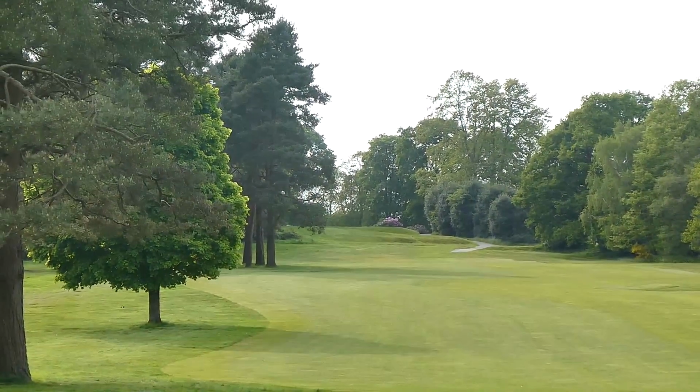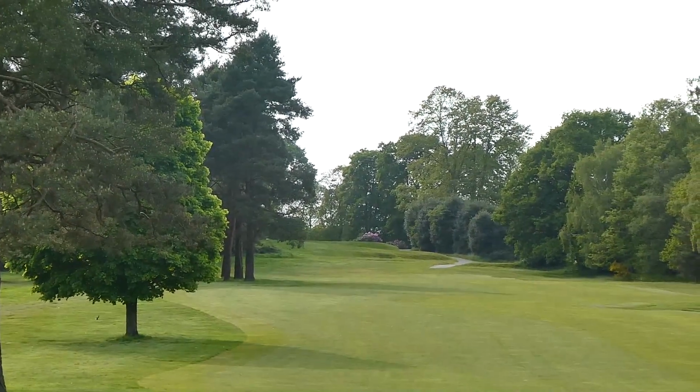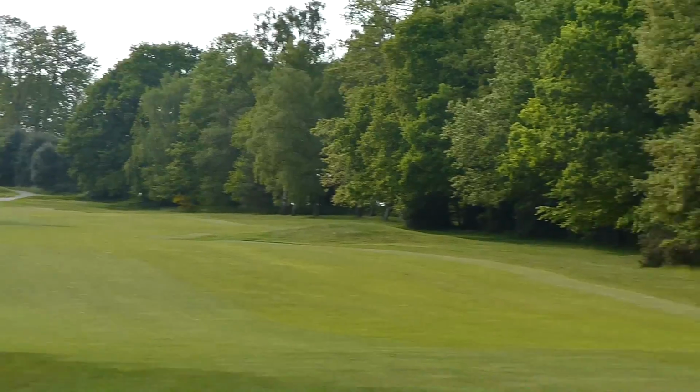Viewers, it's a beautiful day here at West Surrey. It's looking rather quiet though. I suppose that's because the place is shut. This is the 6th. There's the tee up there. Shortish par 5 by today's standards, but well enough to keep you honest.